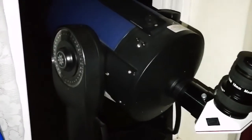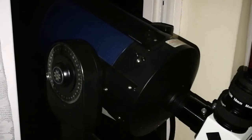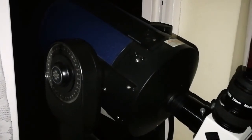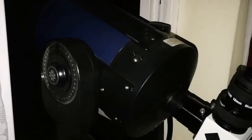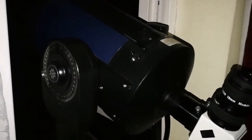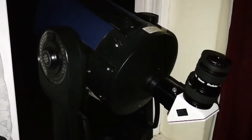Before that, the biggest telescope I was using in the year was a 6-inch Maksutov-Cassegrain, Skywatcher SkyMax 150P. And now I have an 8-inch telescope here.